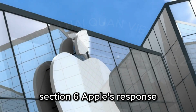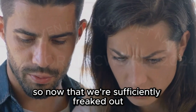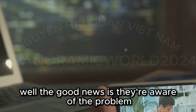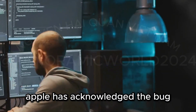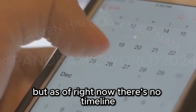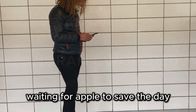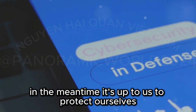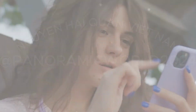Section 6, Apple's response, a patch is coming. So, now that we're sufficiently freaked out, what's Apple doing about all of this? Well, the good news is they're aware of the problem. The bad news is there's no immediate fix. Apple has acknowledged the bug and is working on a patch. But as of right now, there's no timeline for when that patch will be released. So, we're all kind of in limbo, waiting for Apple to save the day. In the meantime, it's up to us to protect ourselves. Because let's face it, when it comes to our data, we're kind of on our own.